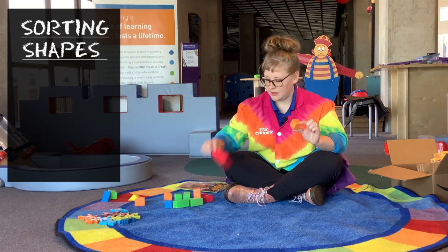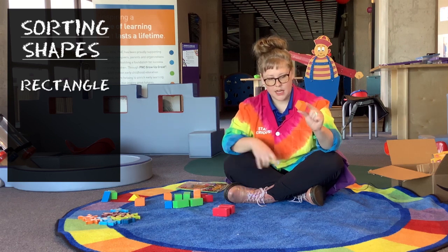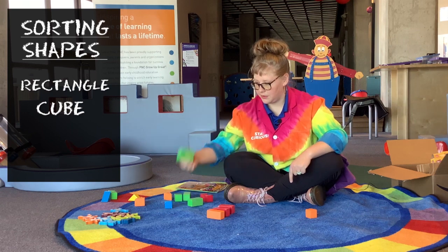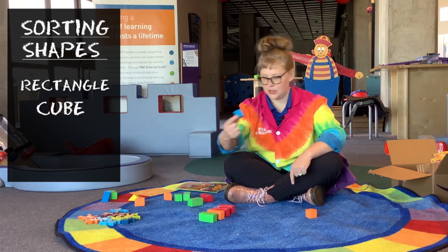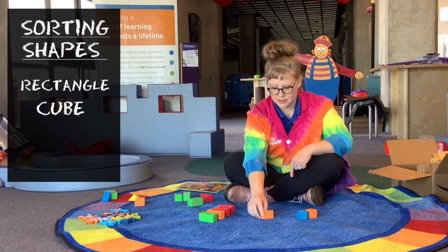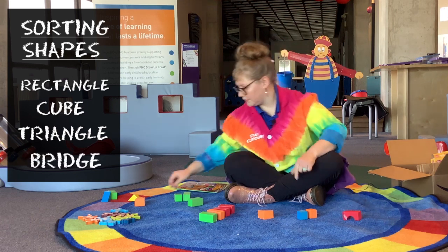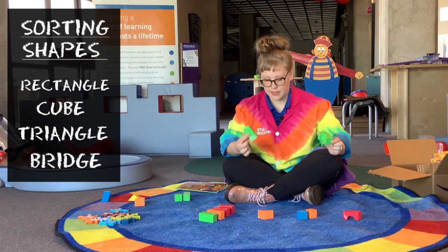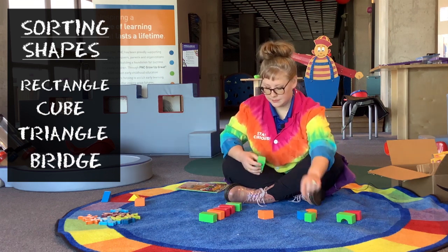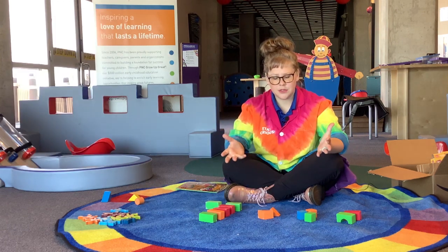So we've got some rectangles or rectangular prisms and a cube over here too. Now these are going to go with the rectangular prisms. This cube, does this match with any of them? Oh, that one's a triangle. And this is like a bridge. We're going to put it over here. So we're sorting these items by what shape they are. Got another cube. Now, what else? How else could we sort these?